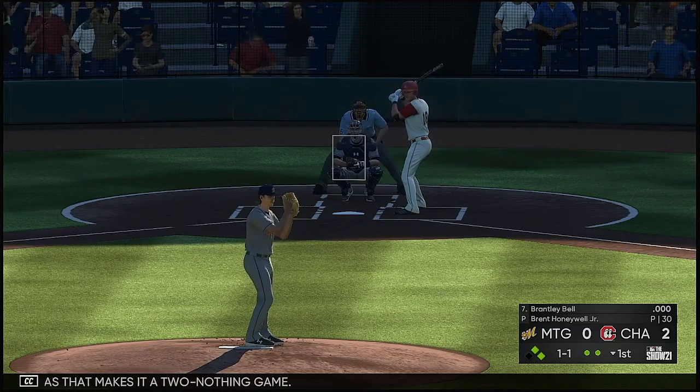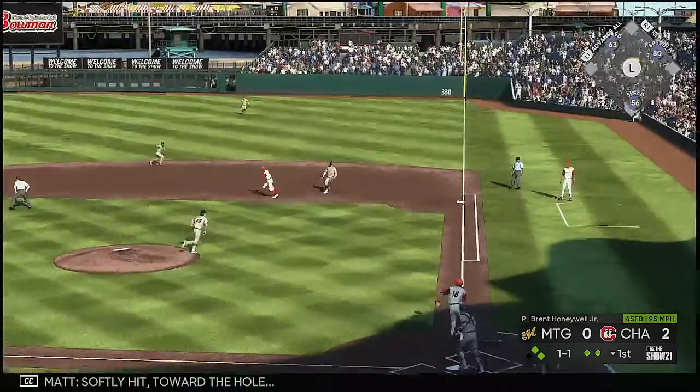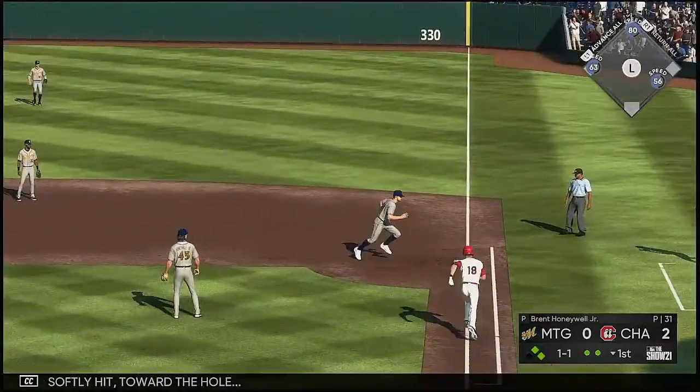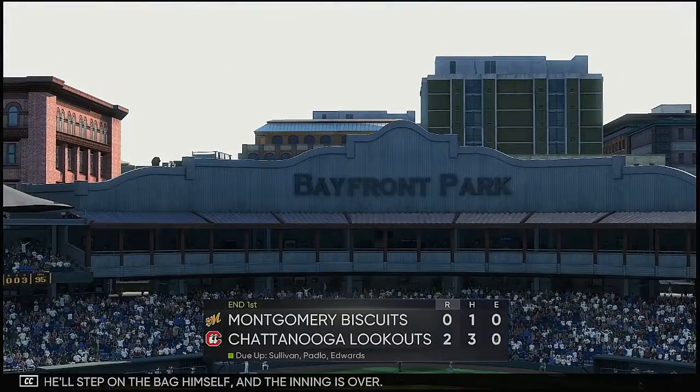The designated hitter, into the box, Brantley Bell. Softly hit toward the hole. And he'll step on the bag himself, and the inning is over.